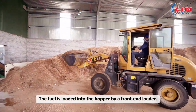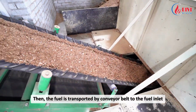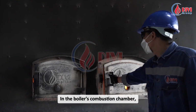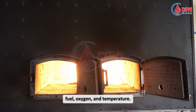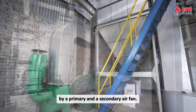The fuel is loaded into the hopper by a front-end loader. Then, the fuel is transported by conveyor belt to the fuel inlet and into the combustion chamber of the boiler. In the boiler's combustion chamber, the combustion process occurs continuously under the influence of three agents: fuel, oxygen, and temperature. Oxygen is supplied to the combustion process by a primary and a secondary air fan.